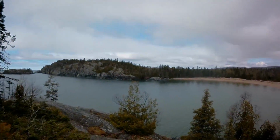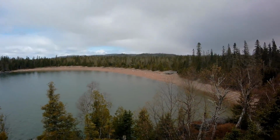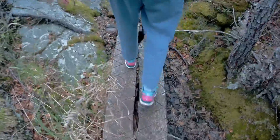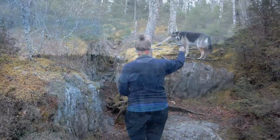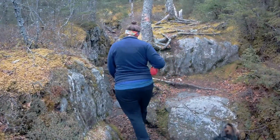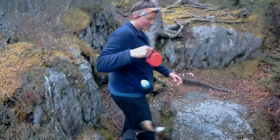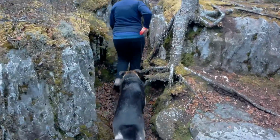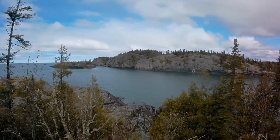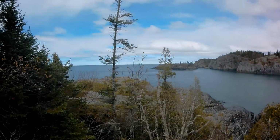Oh yeah, there it is. It is gorgeous. Yeah, that's gorgeous. Okay, down this way. Maybe she doesn't quite understand this crevice thing. There you go. So there we are. Lake Superior. Check that out.